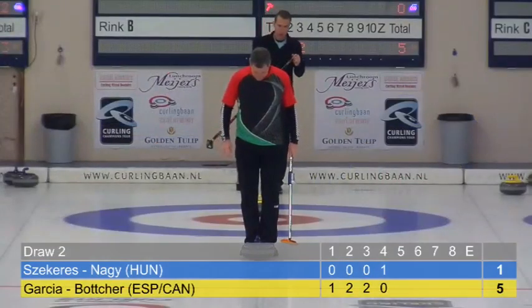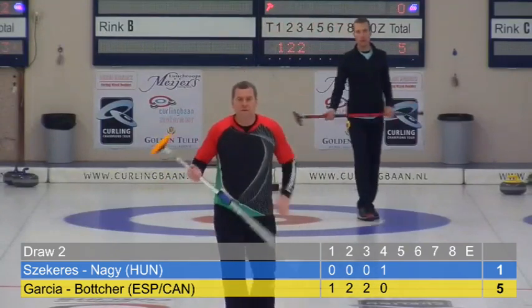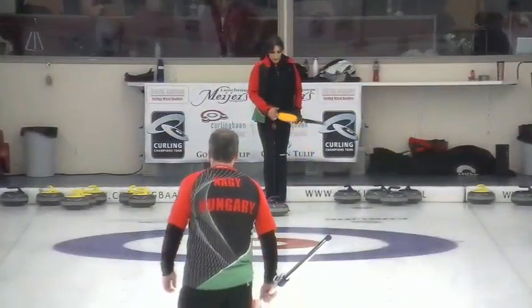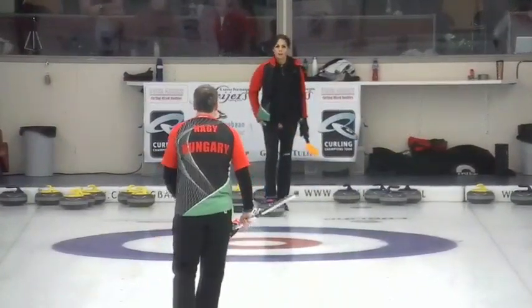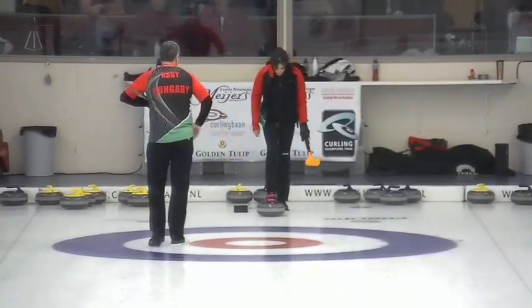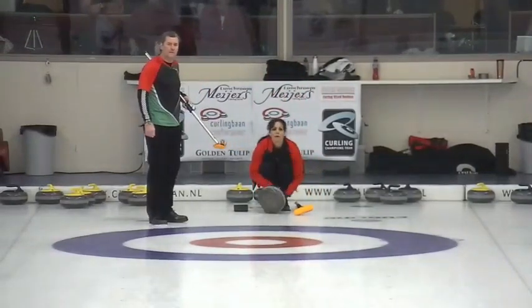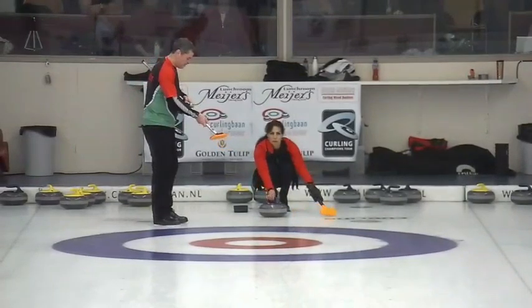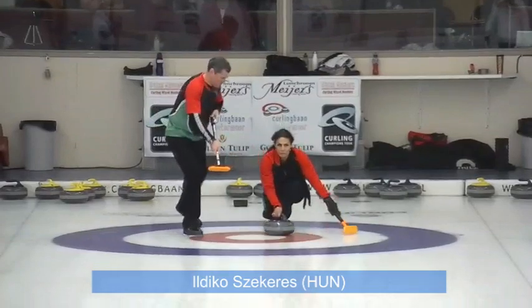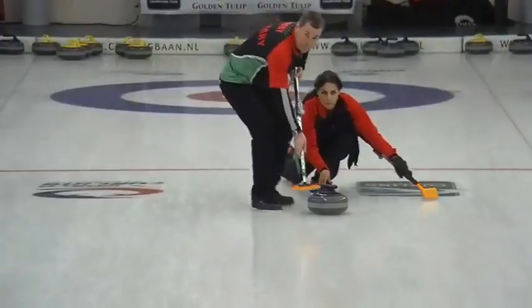Some little marks on the ice there. Those are allocated. That's where the stones are placed. It's not random. So we'll see what Brendan and Ratsu can do with the hammer here. Ildiko Szekeres, Hungary, past silver medalist.